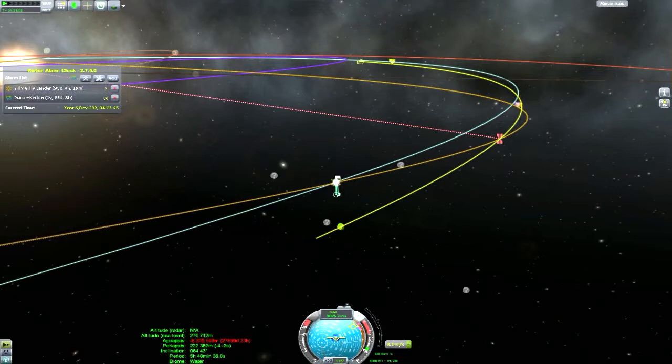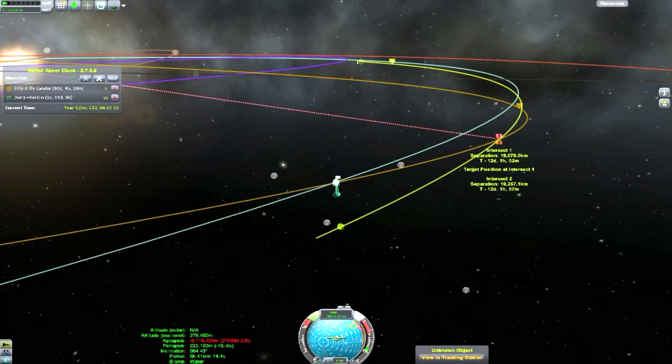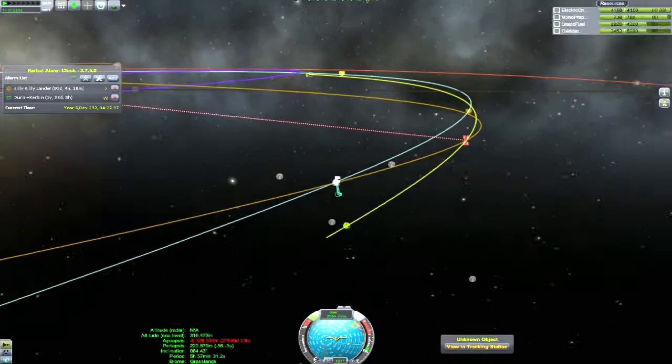I want to get that as close to zero as I can. And, ooh. Okay. See if we can... Let's go ahead and push away with the RCS. We're trying to get that down under, at least under 1,000 kilometers. I'd kind of like that under 100 kilometers if I can. Actually, I probably should.